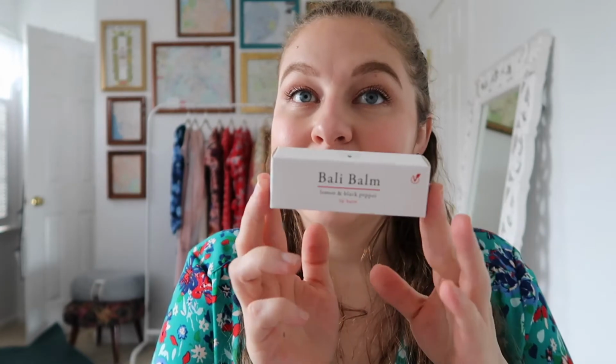And the last item, let's see what this is. Bali Balm, lemon and black pepper lip balm. So that sounds interesting. Lemon and black pepper sounds like a fun combination of flavors. Let's read about this before I open it up. This is a $26 value. That's insane for a lip balm, but okay, for 15 milliliters. So we're already at pretty much $50 value on the box, at least over $60 value at this point for the box, which is really nice.